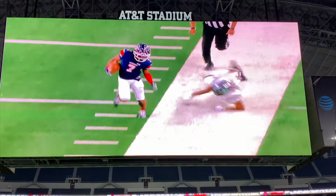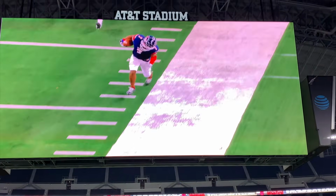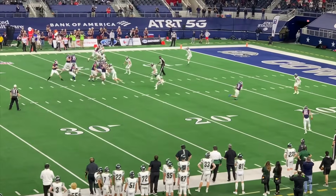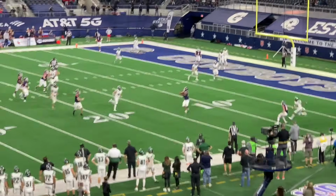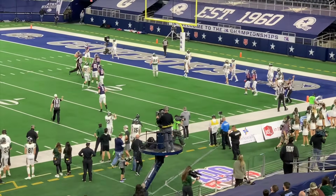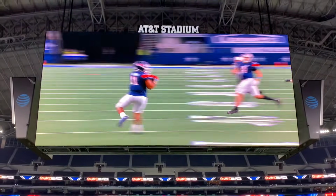There's obviously... Oh, he can't quite make the tightrope. That's a talented squad at every position, it seems to me. Oh, look at that. That is finesse. Look at the finesse here.